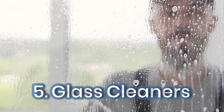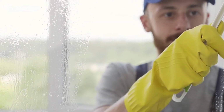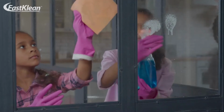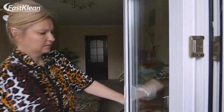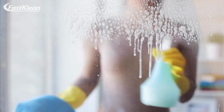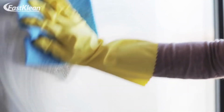Number 5. Glass cleaners. No one likes to see dirt in any area of their home. You want to get rid of them as soon as possible. But dirt stuck up in the glass is on a whole different level. It can be really disturbing and obstructive to the view. Here's the good news: glass cleaners are here for the job. With glass cleaners, you can get rid of dirt from door and window glasses easily.